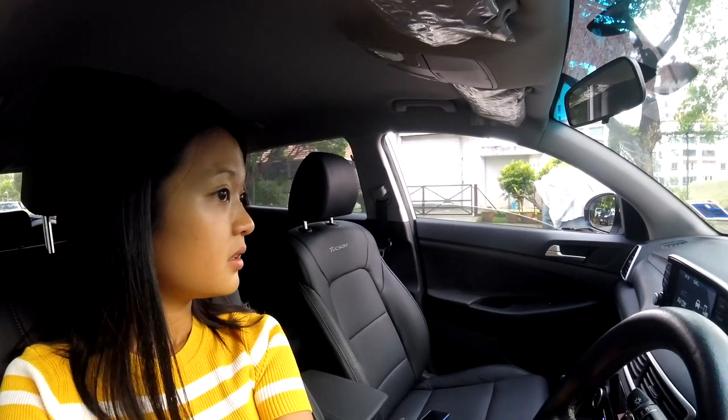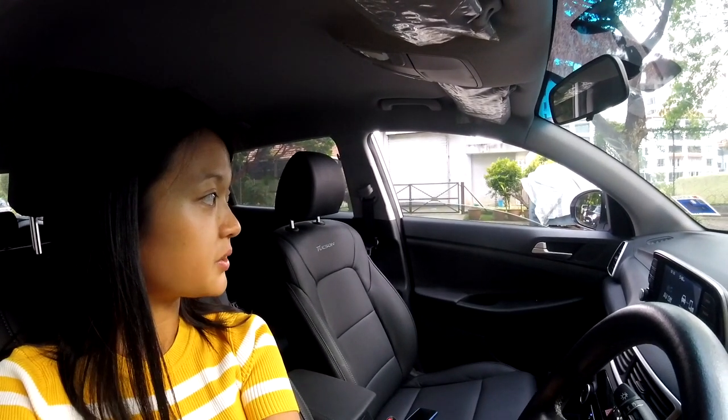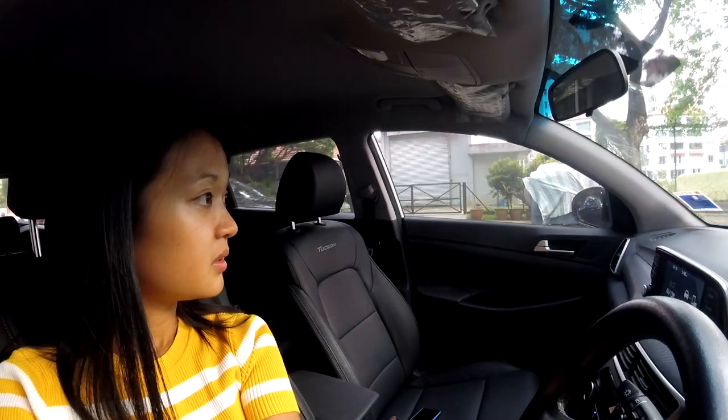For example, how quiet this car is. See, there's a car coming on the left. Cannot hear anything, right? There are more cars coming. Nothing. Don't hear anything at all. I think that's amazing. Again, kudos to you, Hyundai Tucson!